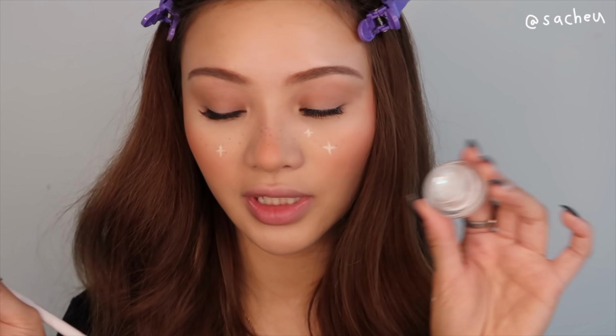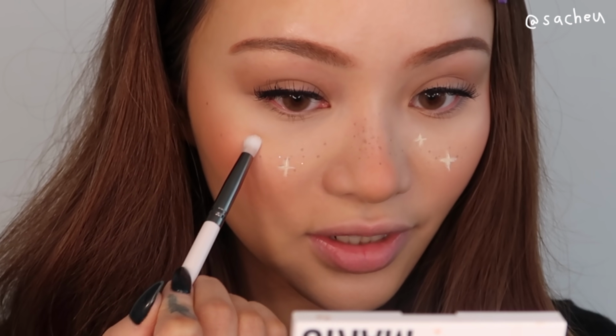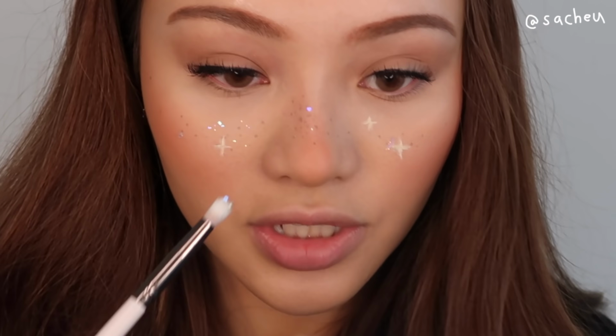So the last thing I'm gonna add to my cheeks is the Colourpop Disco Lady, which is one of their glitterly obsessed glitter pots. I love using this because it's so easy to use. I'm gonna pick up a little bit of product. I'm just gonna dab this where I put the freckles and use it kind of like glitter freckles. I love that because it comes in a pot. You don't really need any adhesives. You can kind of just dab it on.